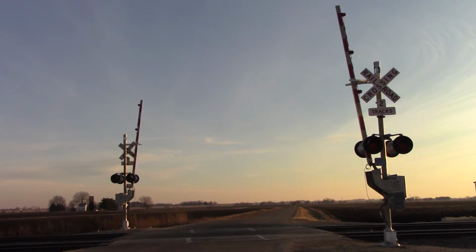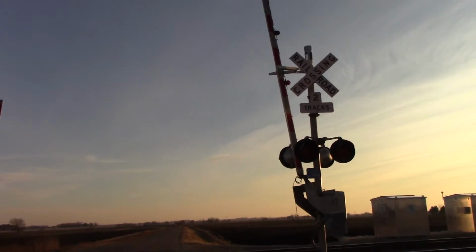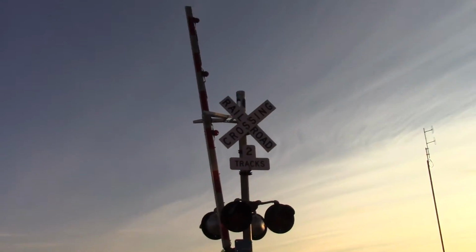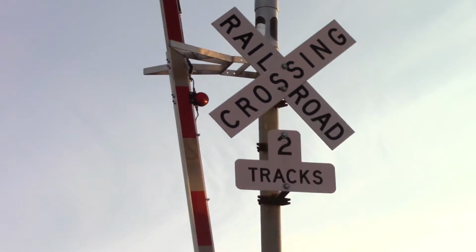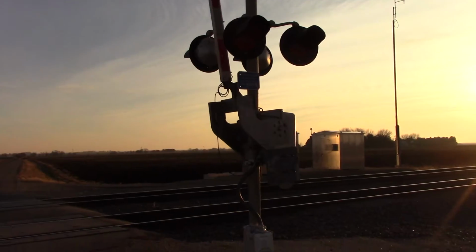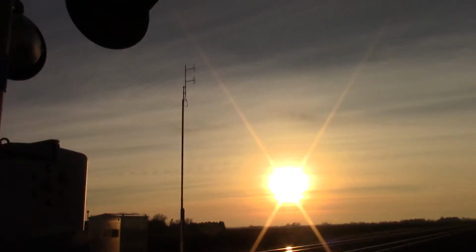Alright, here's an overview now looking south. Get a look here at the northern signal. This also has a GSE bell up top. This one looks a little newer, so perhaps the Type 3. We'll find out here soon. Gonna catch Amtrak 3 here, since I don't have this crossing filmed yet.